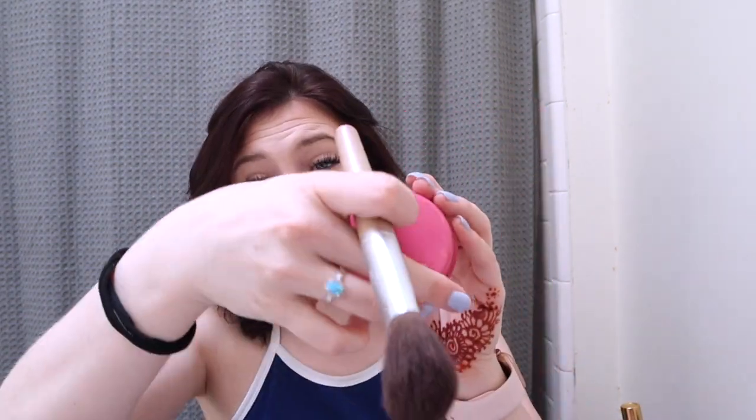I take a bigger brush. This is normally a powder brush, but I like to use it for blush. And I use Tarte. I'm actually almost out of it. It is in the color Blushing Bride.